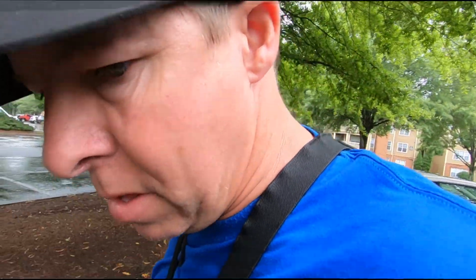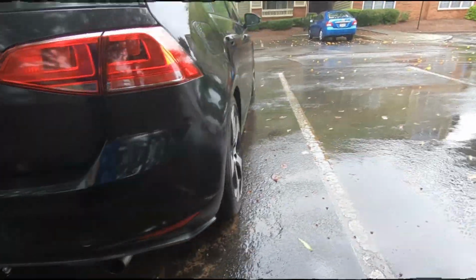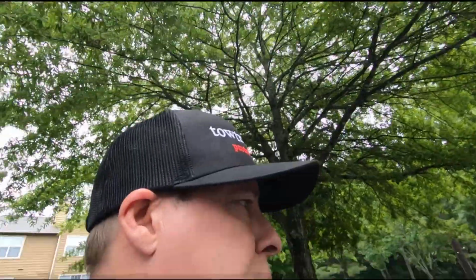Driving a different truck right now while mine's in the shop. This one's fixed too. They've updated the tag on it, so it's not getting towed either. You know, you fix your problem, you don't get towed. That's the way it works.